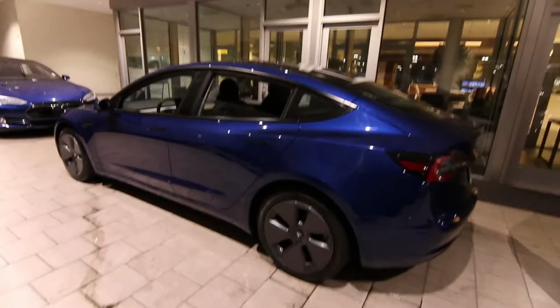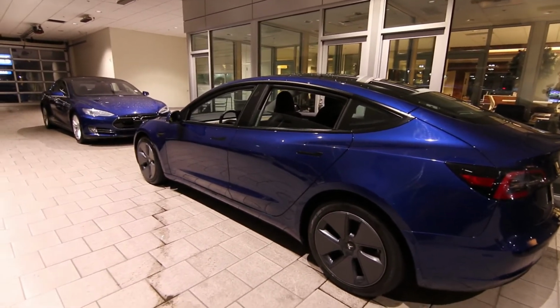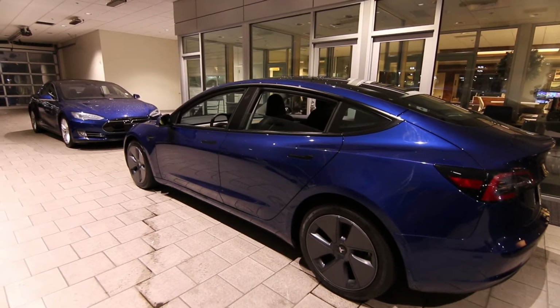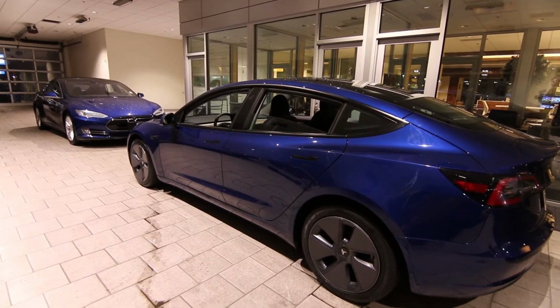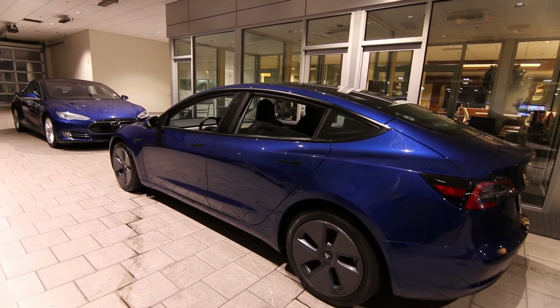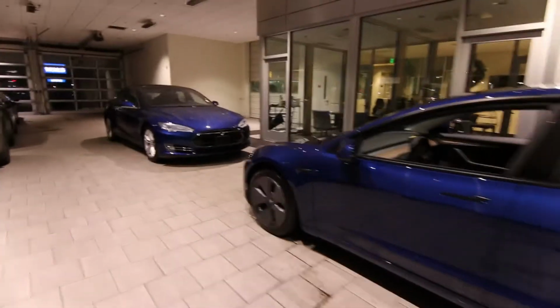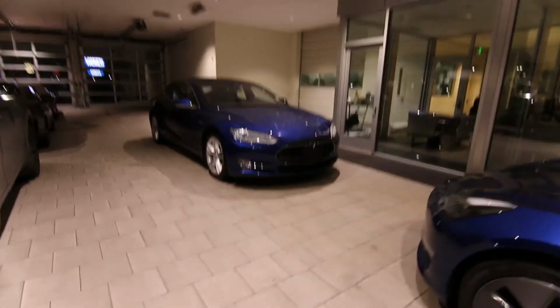For instance, this is a full self-driving capable vehicle. It has a full self-driving computer. It has the latest in tech and features. Newer heat pump. It has a 300+ mile range. Lots of good stuff. And it's pretty much the same price range as this 2015 P90D.